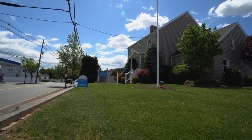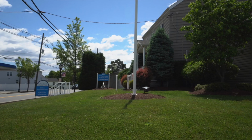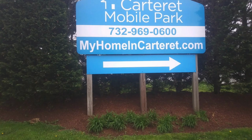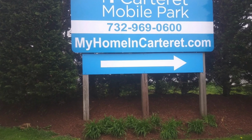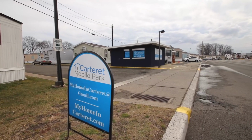So this is our address, 1501 Roosevelt Avenue, Carteret, New Jersey. And this is our original farmhouse in the front of the old farm, which was converted into a mobile home park. Our entrance is on Blair Road. We see everyone by appointment only. So once you make an appointment, you'll follow the signs to reach the office.